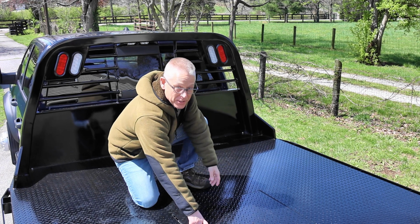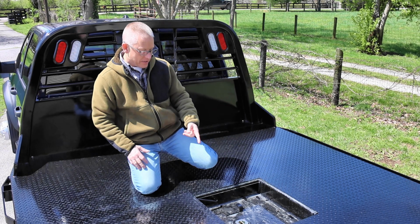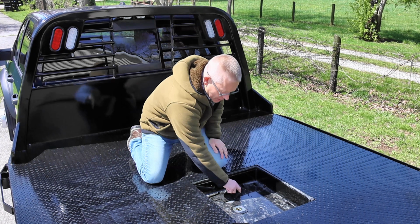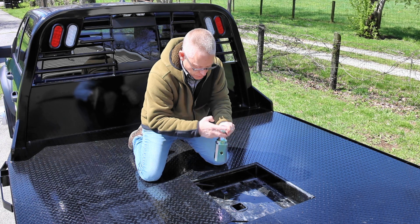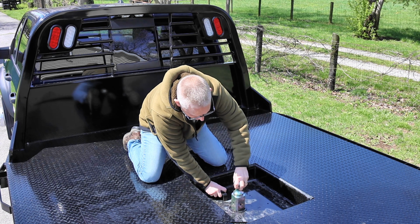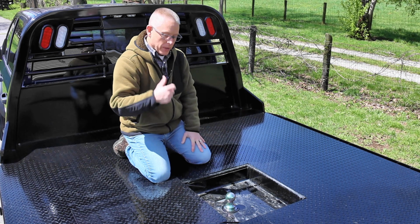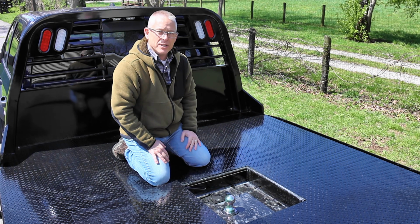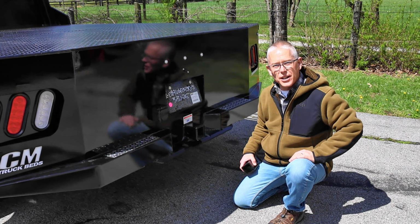Then we had them install this large box in the hitch area, and it's got a B&W turnover ball. So it's got a lever here you can release, and the gooseneck ball just flips over. Or you can use the same area, pull the gooseneck ball out, and run a 5th wheel hitch. But for our travel trailer, we'll be using the receiver hitch here on the back.